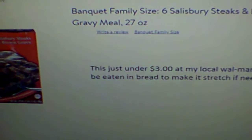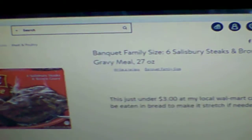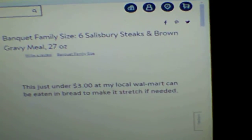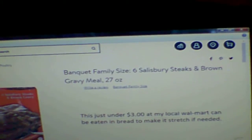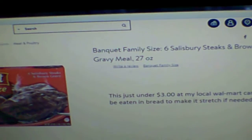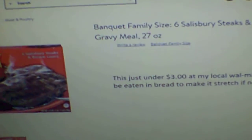Alright, meal 3. Now you've probably seen this. Banquet, family size Salisbury steak. If there's meat in it, I have no clue. I couldn't really tell you. But we do buy this. And it's just under $3 in my local Walmart. Once it's cooked, you can cut the Salisbury steak in half and put it in bread if you wanted to make a little bit heftier meal.